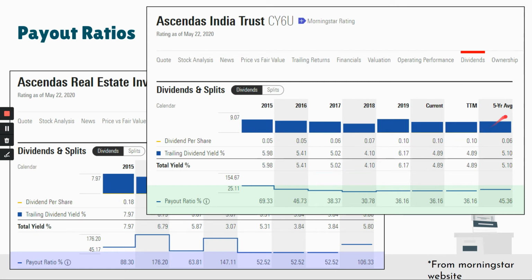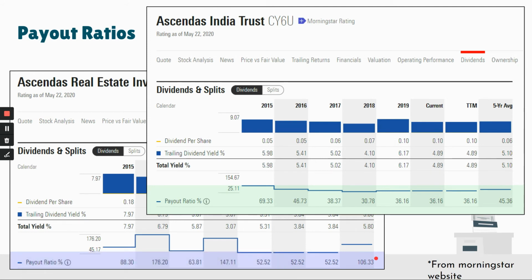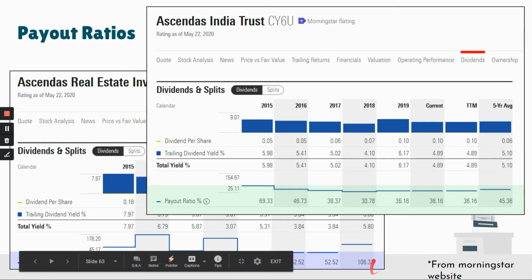Let's take a look at the 5-year average of these two trusts. The 5-year average dividend payout ratio for Ascendas REIT is 106%. However, the 5-year average dividend payout ratio for Ascendas India Trust is only 45%. I believe this is quite good evidence that the business trust is able to retain more cash from the earnings. This cash would then be used to expand the business or to carry out other business activities of the business trust. However, REITs are often more unlikely to retain any cash to expand their business.